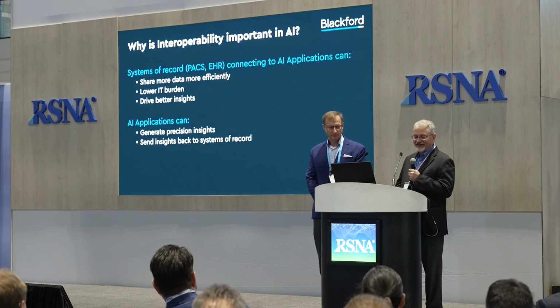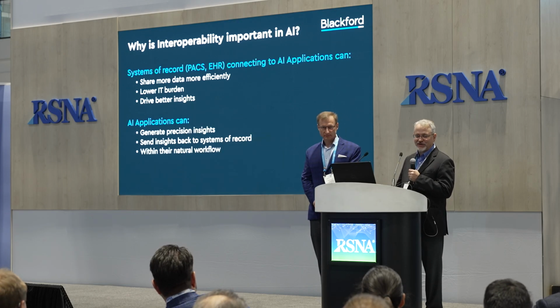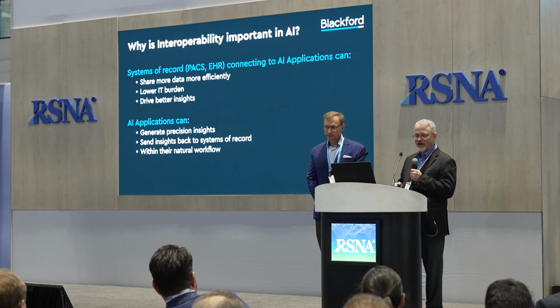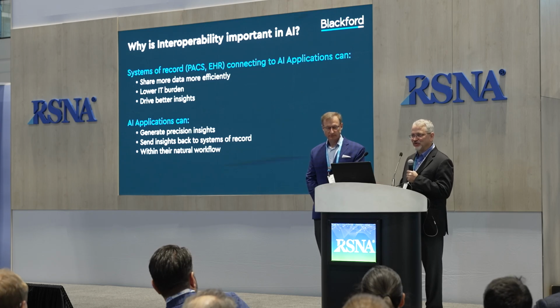We know as well that the AI applications themselves are going to continue to need to send new insights back to systems of record. And so how can we do that in a way that doesn't overburden already overburdened staff, if you will? So doing that in an easy way is pretty essential.